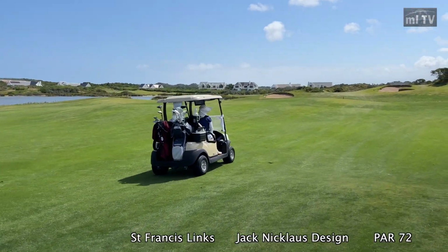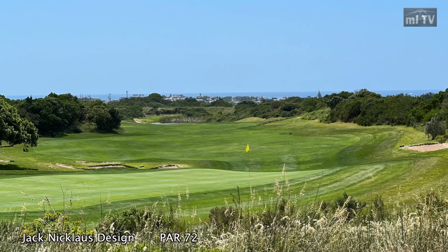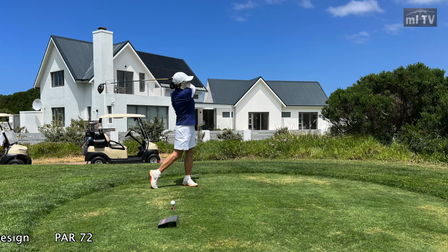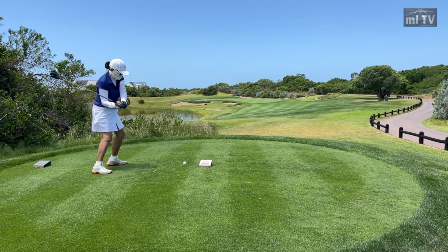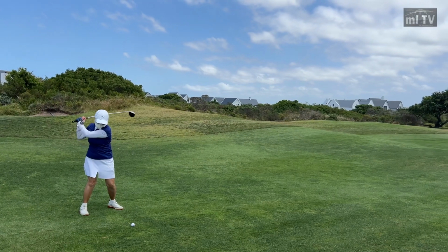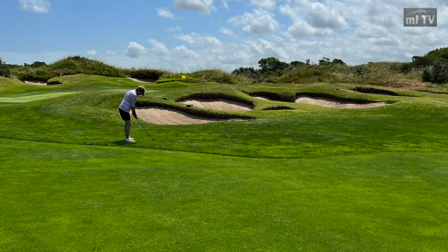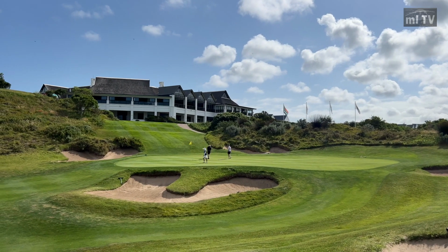Gary Player and Jack Nicklaus are competing in South Africa, seeing who can have the most courses, but that is certainly one of Jack Nicklaus's best courses in South Africa. We had a lovely day, excellent views, a challenging course, but certainly in true links style, it was a gem to play. And I mentioned the greens are very huge.